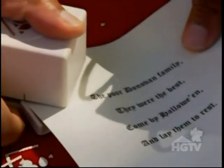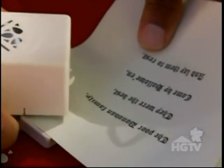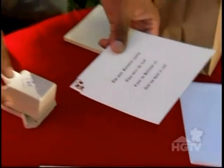This is just a corner punch. You can get those at any craft store. There are a zillion different patterns. Voila. I love it. There we go.